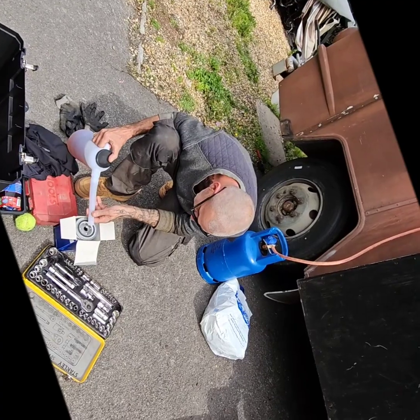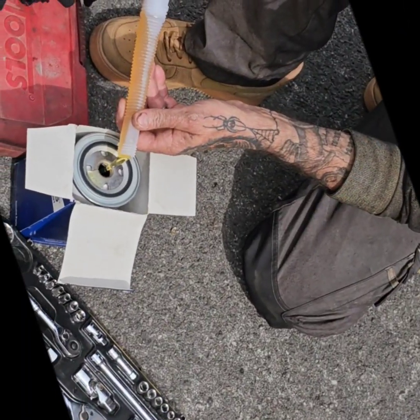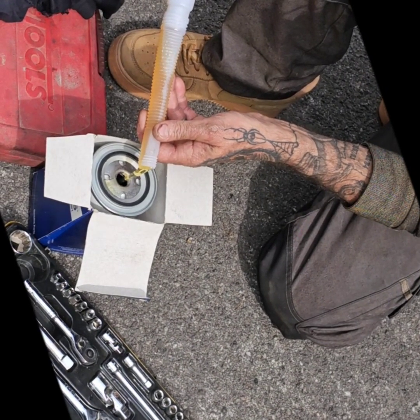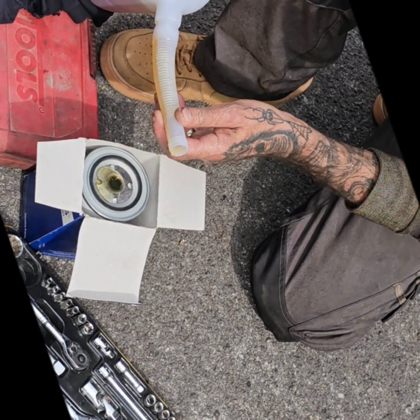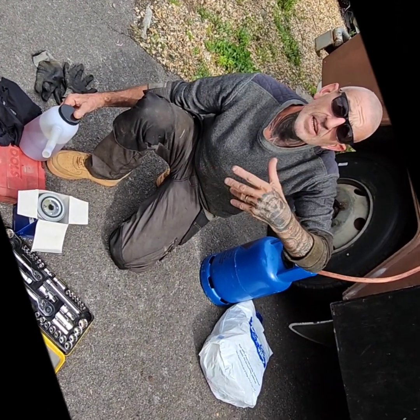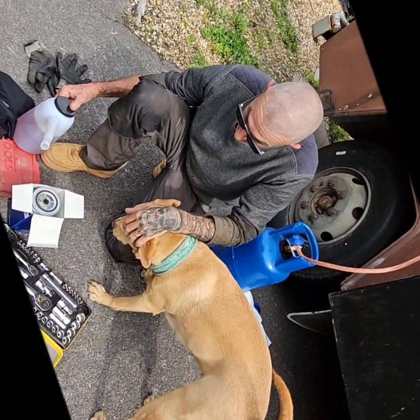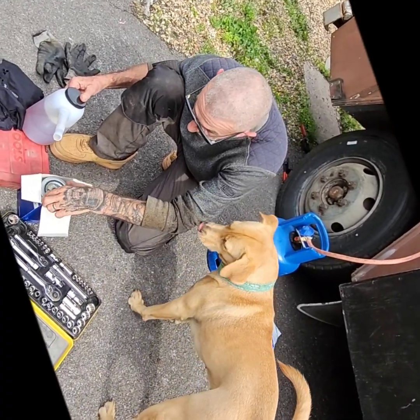So, plus it makes it easier because if I fill this filter, then put the sump bung back in, I can fill it right up to the top, and that's it. I don't have to start the engine, let it run, and then check the oil. I can literally fill it up to the top mark, and we know we're right because the filter's full of oil.